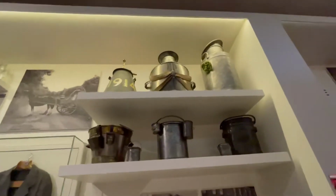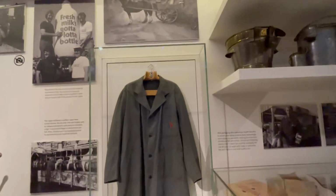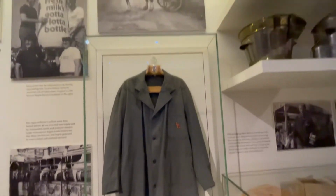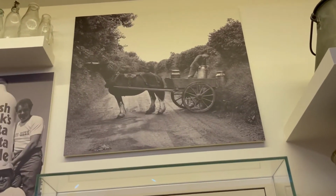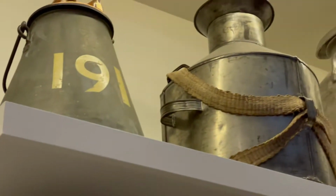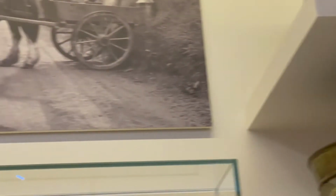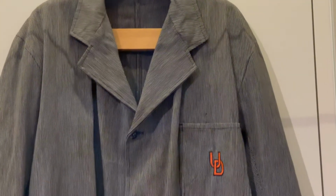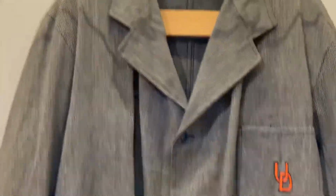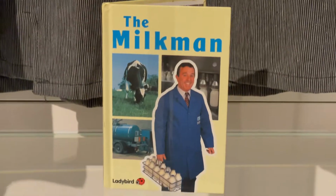Milk, fresh milk. Yan nilalagay. Ayan, no, yung milkman. Ito yung uniform ng milkman ng araw. Ayan siya. The milkman. So, yun yung mga lagayan ng fresh milk. Fresh from the cow or from goat or whatever animals they're using for milk. They're getting the source of milk from animals. So, yan yung kanyang coat. So, ayan o, may book pa sila. The milkman.